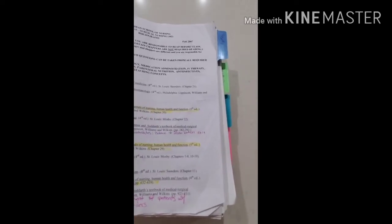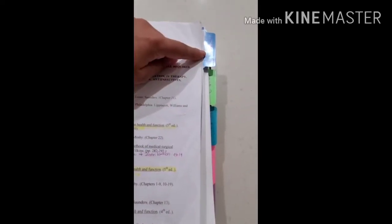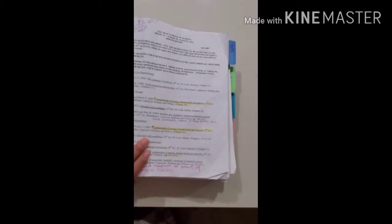If I know that I did really badly on test 1, I'm going to go ahead and start with test 1 and focus on test 1 and then move down the line. All right, so that's how I organize my binder.